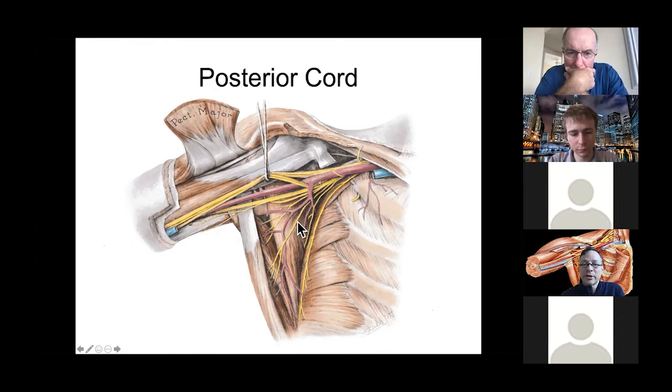Thoracodorsal nerve, we see here, comes out, goes straight down to the latissimus dorsi, which is shown here. Again, powerful internal rotators and extensor of the glenohumeral region. The teres major and latissimus you can think of as related muscles because they both have the same functions of adduction, internal rotation, and extension of the arm. So that's a good way surgically and clinically to consider those.